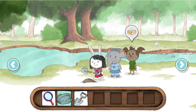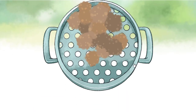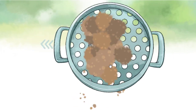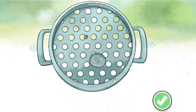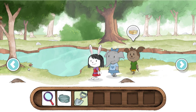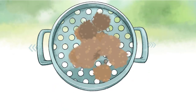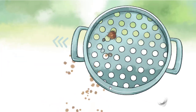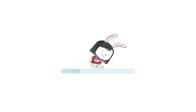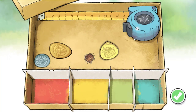Shovel. Sifter. Shovel. Try sorting the treasures by shape.